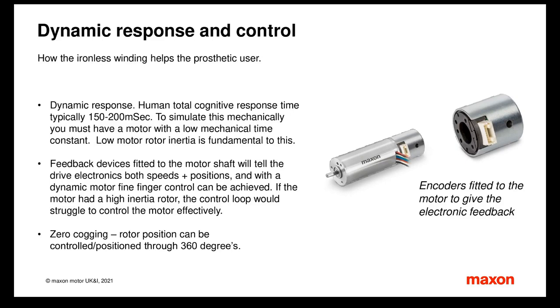Feedback devices fitted to the motor shaft will tell the drive electronics the speed and the position of the motor. And from a control viewpoint, if the controller is telling the motor to go from A to B, and the motor very rapidly can go from A to B, then the control loop will be far more responsive. If the motor is struggling to do it, because there's huge delays in it accelerating and decelerating itself, the control side would have to be very, very softly tuned, and the user would see delays in the fingers actually doing what they were asked to do.